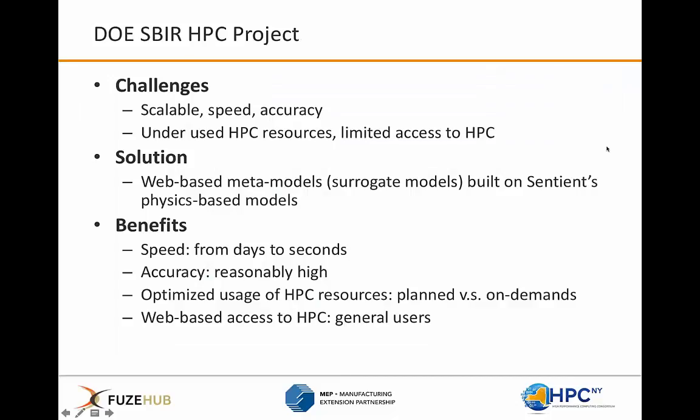In trying to build up and scale our technology, we needed a partner. We found a partnership very much through the consortium that Mark Shepard mentioned, and we were funded on a Department of Energy SBIR for taking our computational models and addressing some of the typical issues businesses have in terms of scaling our computations, improving speed and accuracy, and properly utilizing the HPC resources.